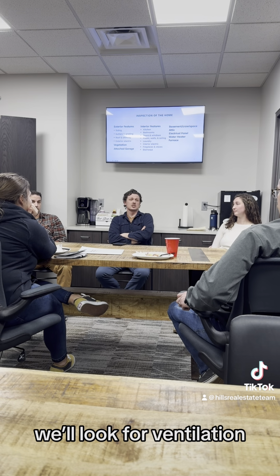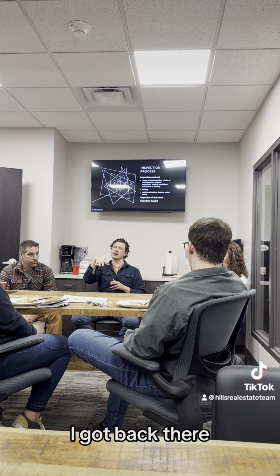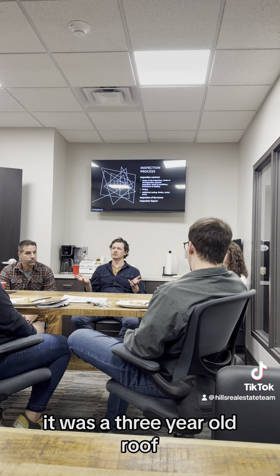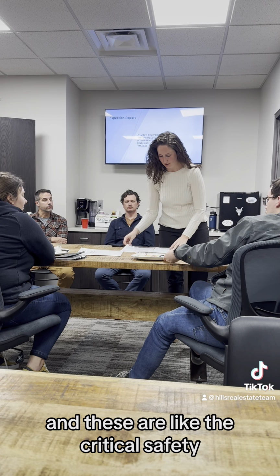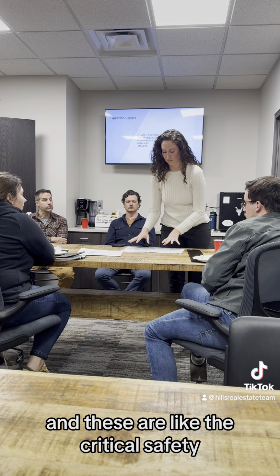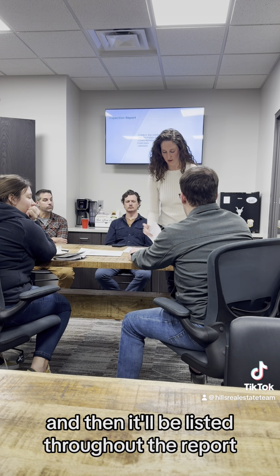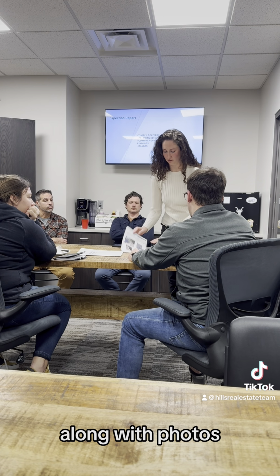We'll look for ventilation. If it's not well ventilated, you could be looking at mold in 10 years. You know, I got back there and it was a manufacturing flaw. It was a 3-year-old roof and it was just deteriorated. We call them red lines, and these are the critical safety concerns that we found in this home, and then it'll be listed throughout the report in each section along with photos.